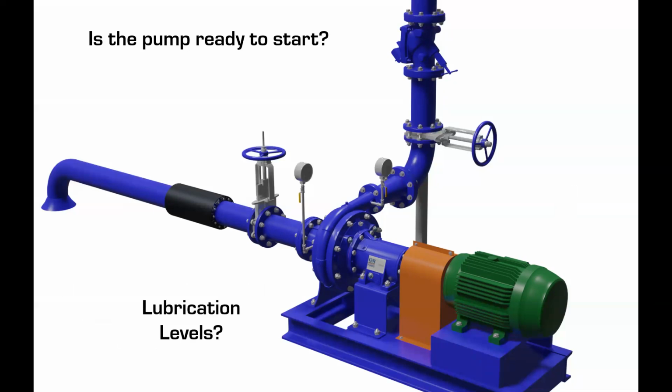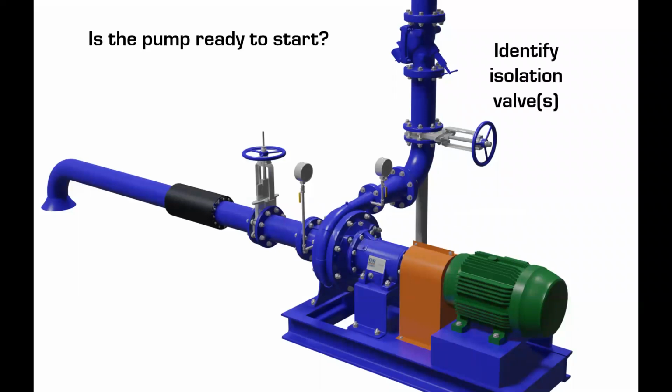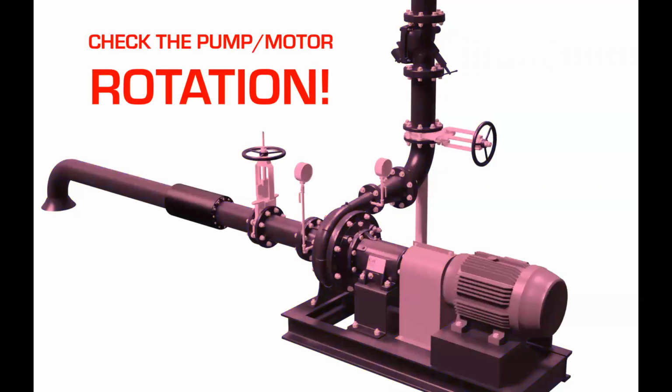Lubrication levels, are they all okay? Oil, grease, a lot of times equipment is shipped without oil or other lubricants. Is it primed? Does it need to be primed? Isolation valves, where are the isolation valves? Can I function with them? Do I know how to open and close them? Lefty loosey, righty tighty, just really get to know the system.